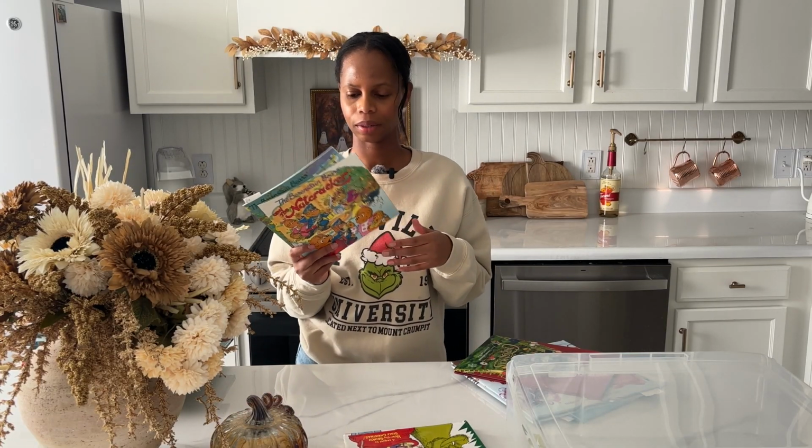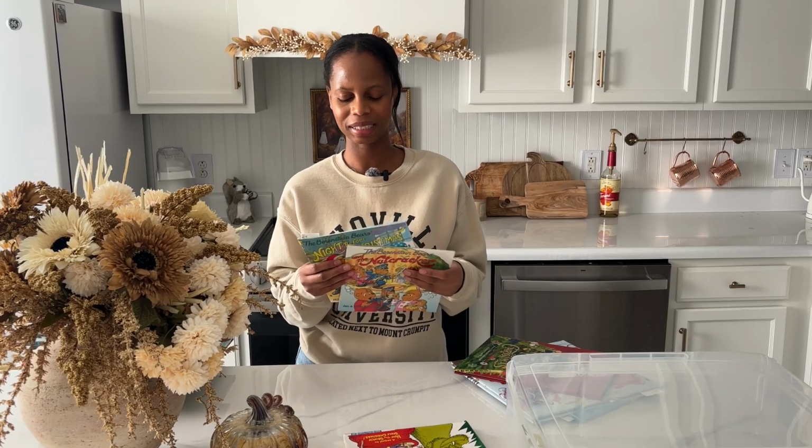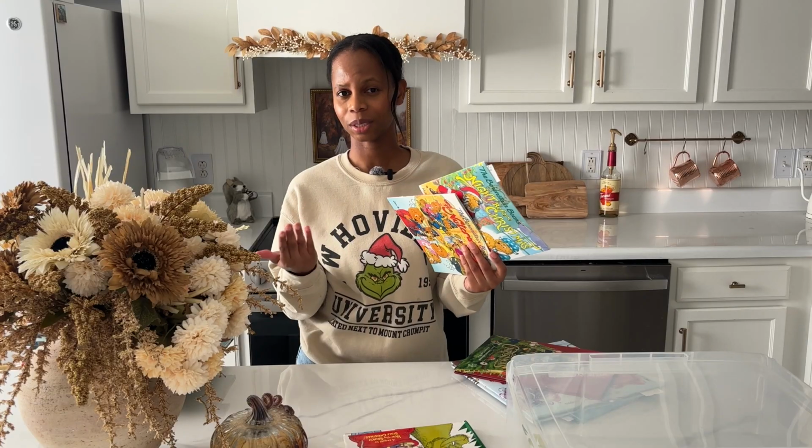So also as filler books, I got some Berenstain Bears books. I like Berenstain Bears. If you're doing a seasonal bookshelf, the Berenstain Bears books can be really good for fillers. You just need a couple more books to fill it in, and that's what I'm doing here. I need a couple more books to get me to 24 days till Christmas. These books are really good for that because they're so inexpensive.